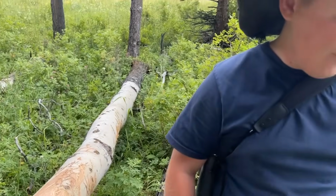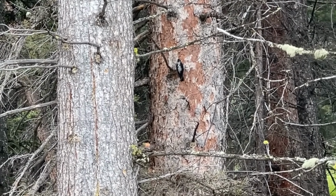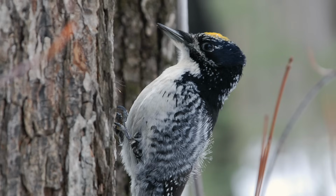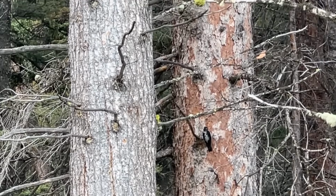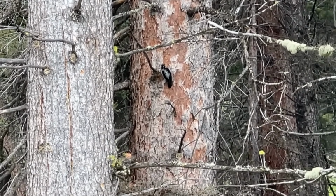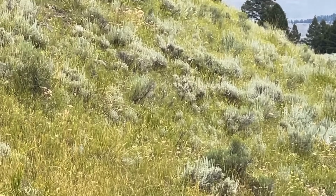Wow, that's really cool. Everybody, what we're looking at here is an American Three-Toed Woodpecker. A pretty rare woodpecker in the U.S., but it is quite common in this area of Yellowstone. Everybody, what we were looking at, whoa, we just jumped.